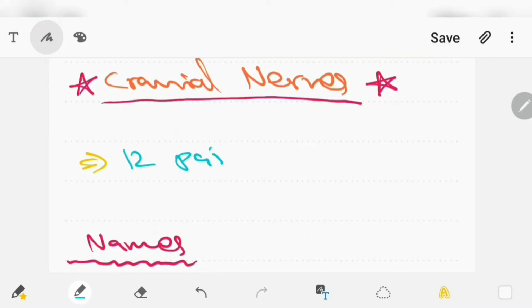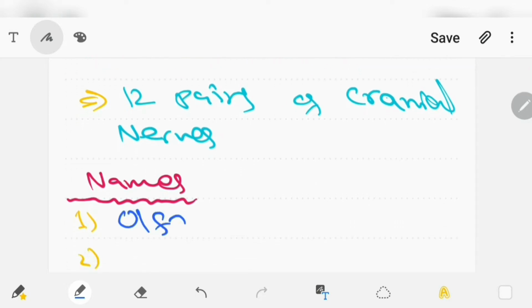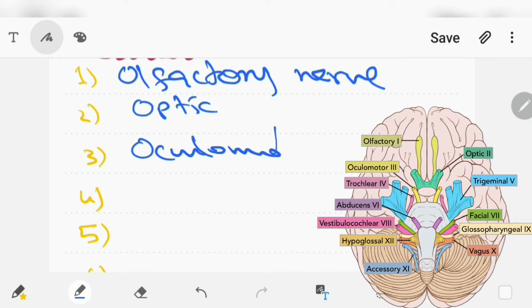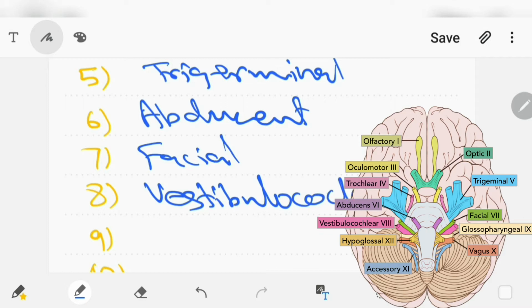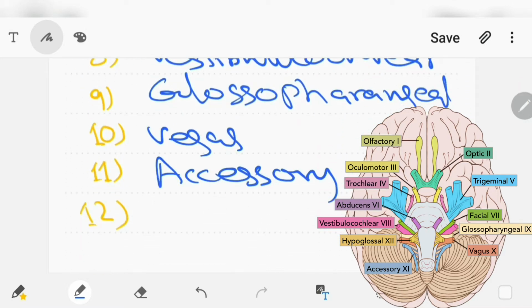So there are 12 pairs of cranial nerves which leave from the brain and pass through foramina and fissures of the skull. And the names of these nerves are olfactory nerve, optic nerve, oculomotor nerve, trochlear nerve, trigeminal nerve, abducent nerve, facial nerve, vestibulocochlear nerve, glossopharyngeal nerve, vagus nerve, accessory nerve, and the hypoglossal nerve.